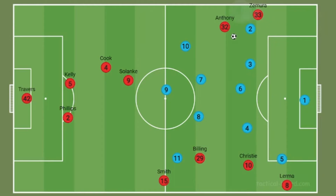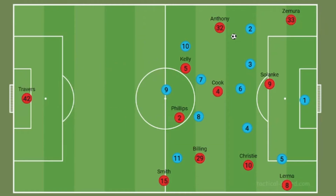Now on the other side, Zamora is the more offensive one. He actually helps out in attack and makes the overlapping runs himself. Solanke obviously in the box, Cook staying back a little bit to defend, and Phillips and Kelly are in defence here. So he can either cut inside and take the shot himself or pass it to Zamora. And what this shows us is that Zamora is a lot more offensive than Smith. So if you're going to pick one of the fullbacks, it probably has to be Zamora.